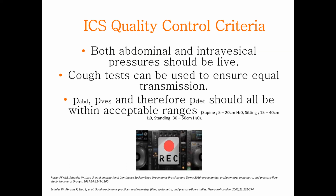So troubleshooting is done in accordance with your ICS quality control. We've had lots of talk about this as we go, but I'm going to repeat it because it's important. The quality control criteria relates to the abdominal and intravesical pressures being live. What we mean by that is that you're recording in real time from your patient. So your patient should be talking, they should be breathing. You'll get a little bit of fine definition on your trace, but you know that what you're looking at on your trace is what's going on inside your patient at that time.